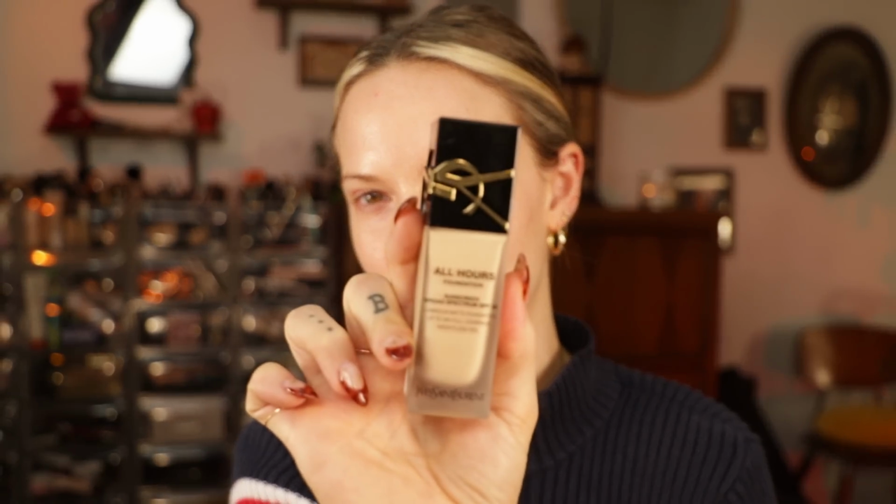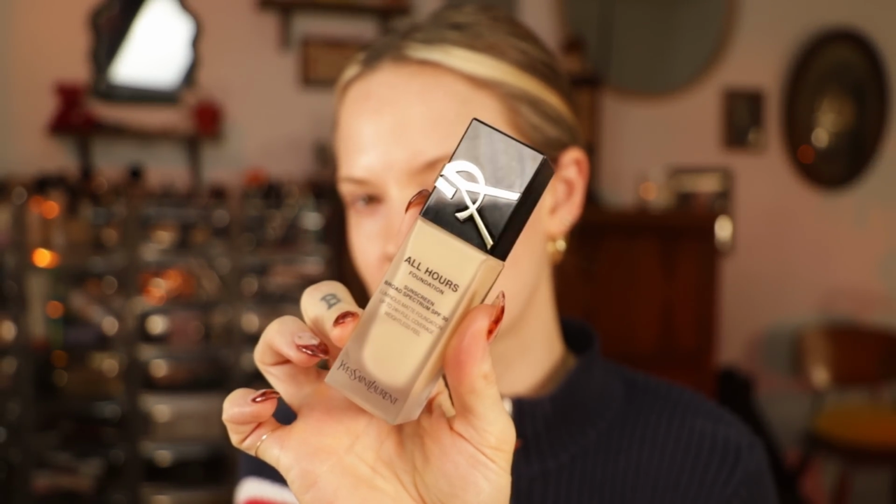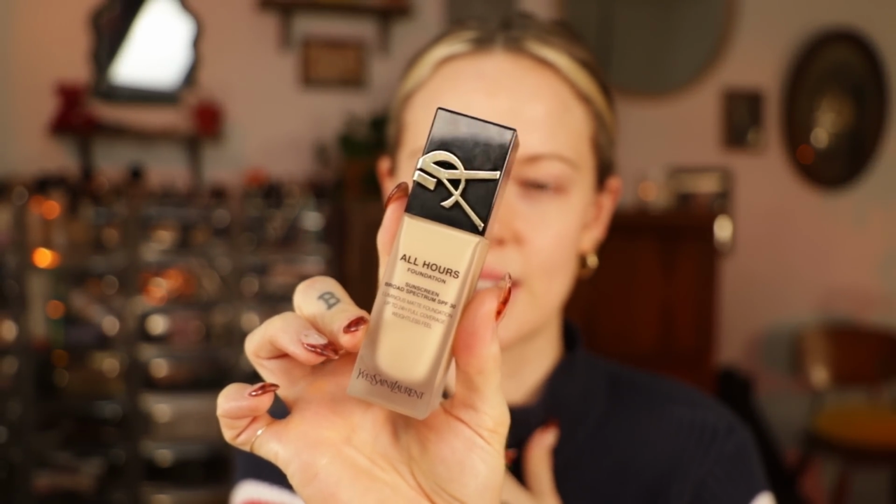But I chose to use the YSL All Hours foundation today. They reformulated this. I have a full review on it if you would like to see it. It lasts all day until you take it off, and it looks like you just applied it, the entirety of the wear time, and I just think it looks lovely all over the face. And I'm using the shade LW7.